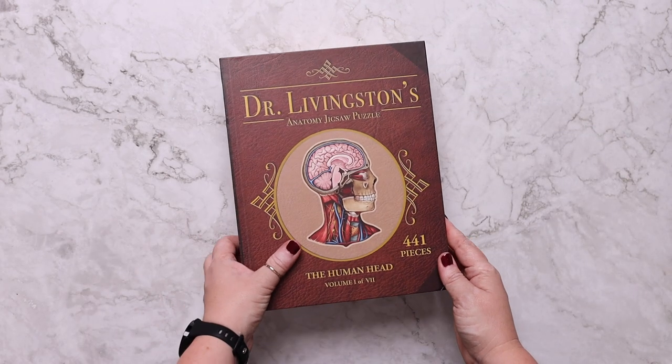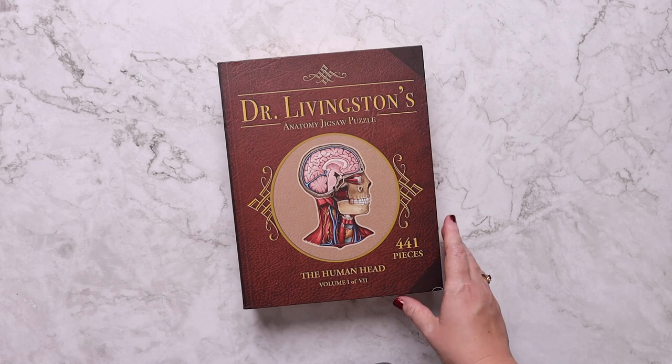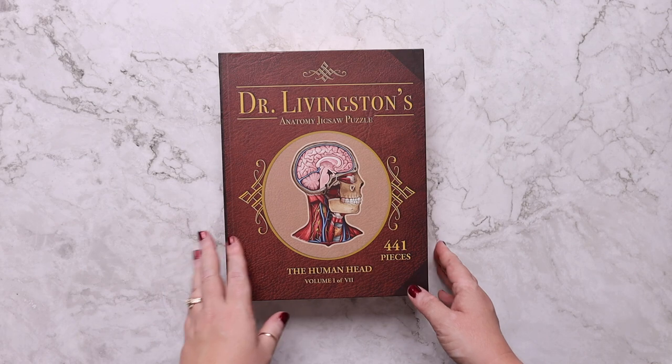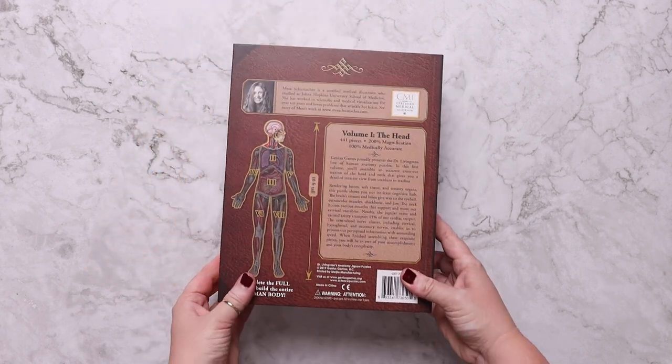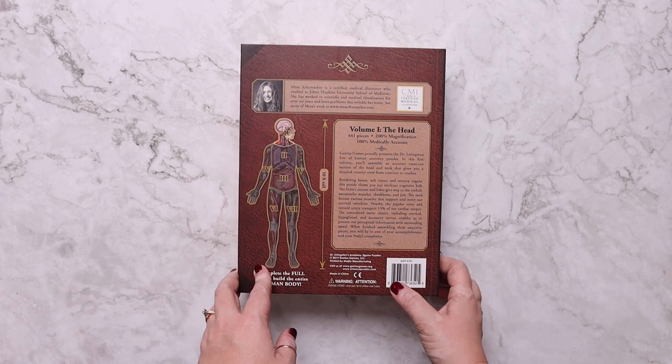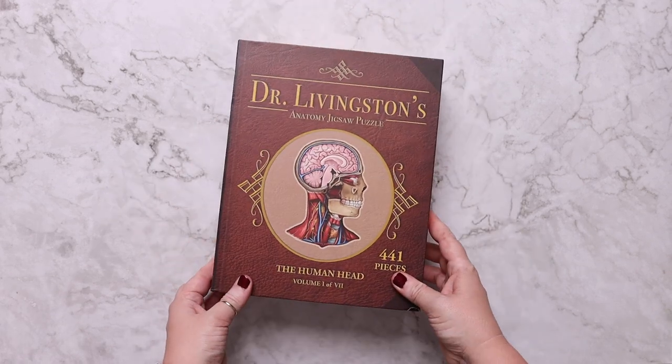And then the last thing that we have for hands-on are the Dr. Livingston Anatomy Jigsaw Puzzles. So there are 7 volumes, and what's really cool about them is once you have assembled all 7 of them, they all join to make the full human body. So this is volume 1, the human head.